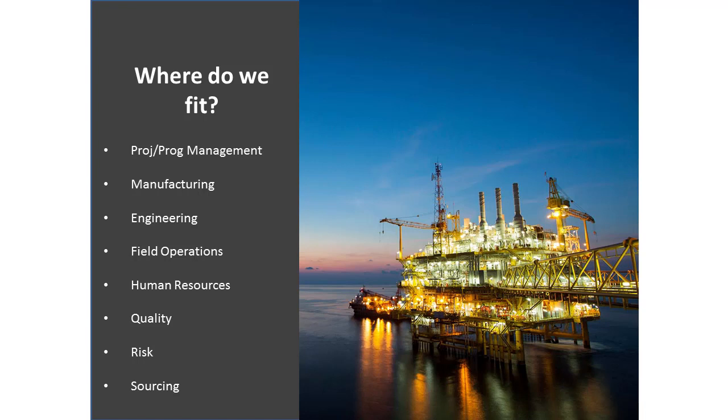So if you get in, maybe not at the project management level, but the assistant level, and start to make a name for yourself, you'll quickly bounce up to the project manager's role and be able to fulfill that role quite easily.